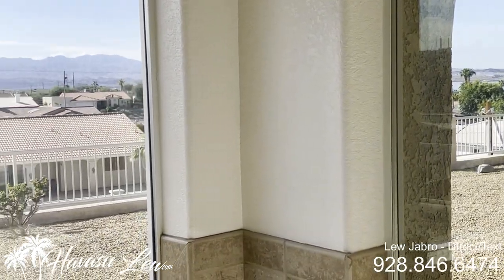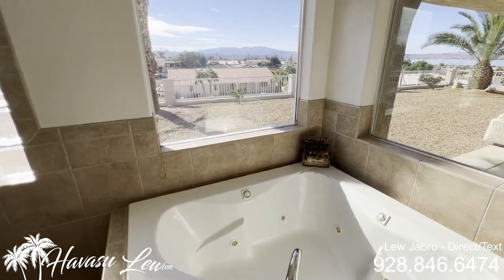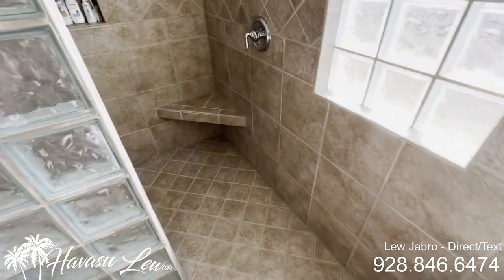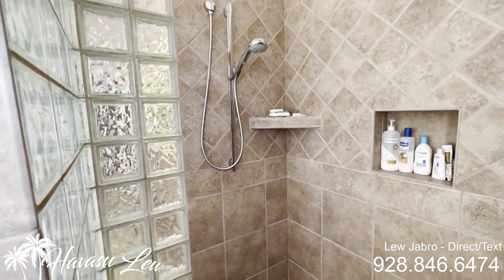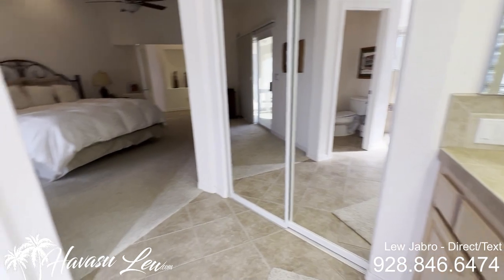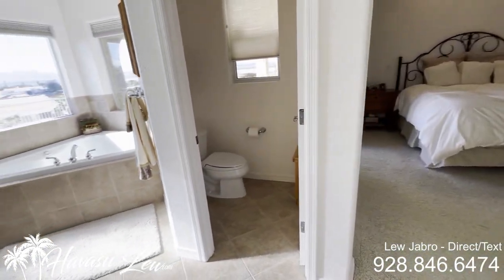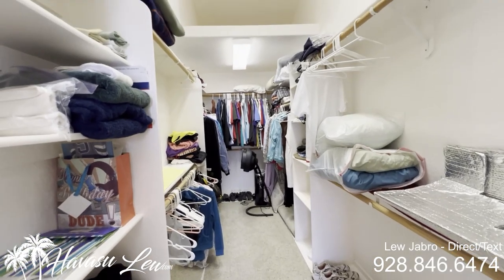Nice lake view from the tub area, jetted tub, walk-in shower. Has a door to the toilet, nice walk-in closet.